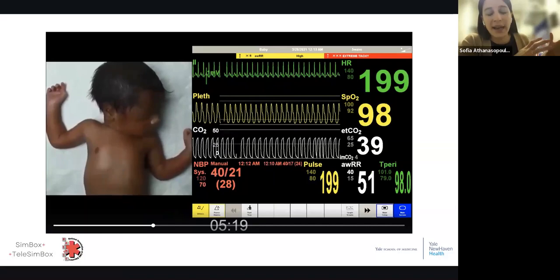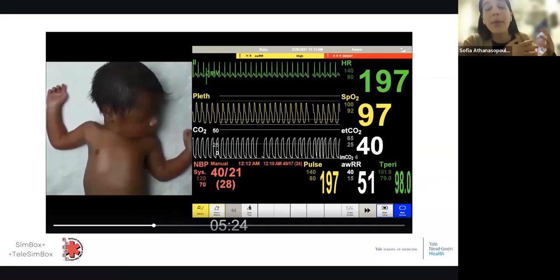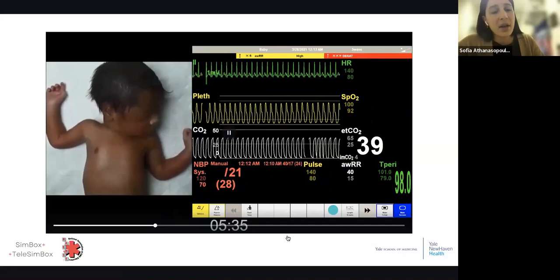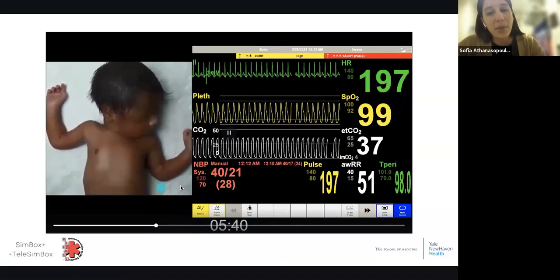Like we've run simulations with stuffed animals as manikins, or with a pillow as an actual manikin. And then at the bedside, as the facilitator, you stream this video, and this video shows an actual patient and their vital signs. And then as the video progresses, both the video of the patient and the vital signs change.